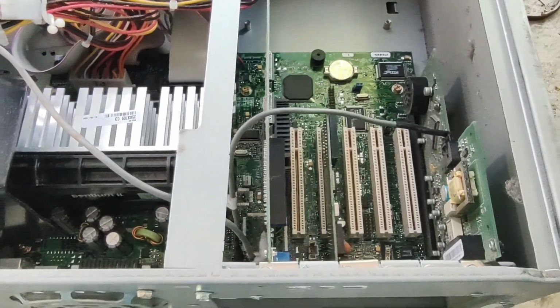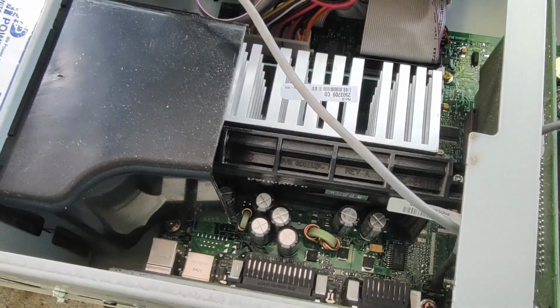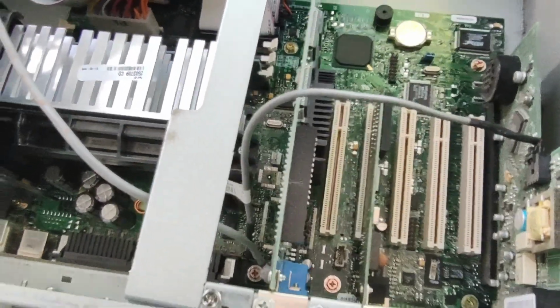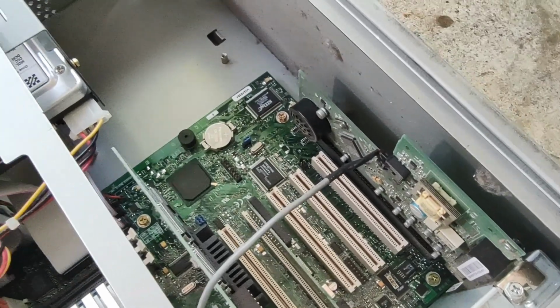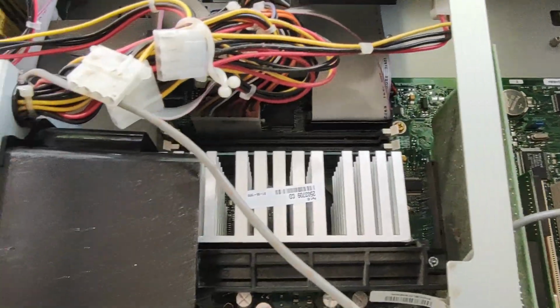So here we go. Here's a look at the insides. There's the main board. There's the Pentium 2 processor, slot processor. Let's see, what do we got there? That's the video card. That's the network card. There's the modem card. Yeah, there's a few dust bunnies in here, but it is relatively clean.